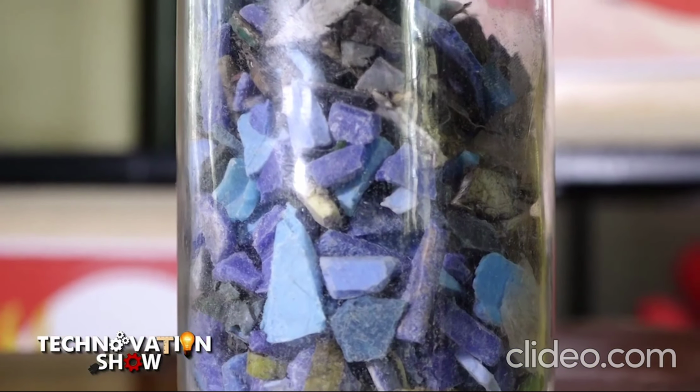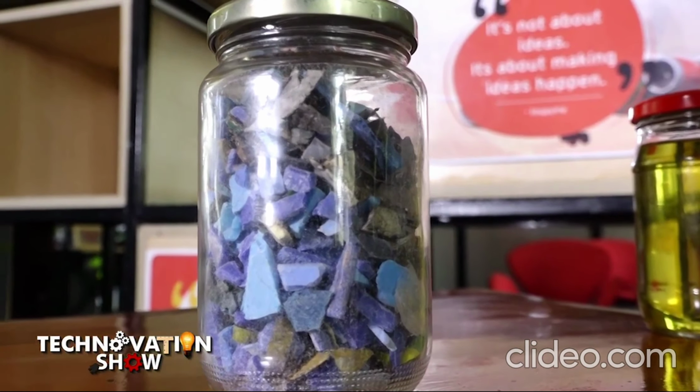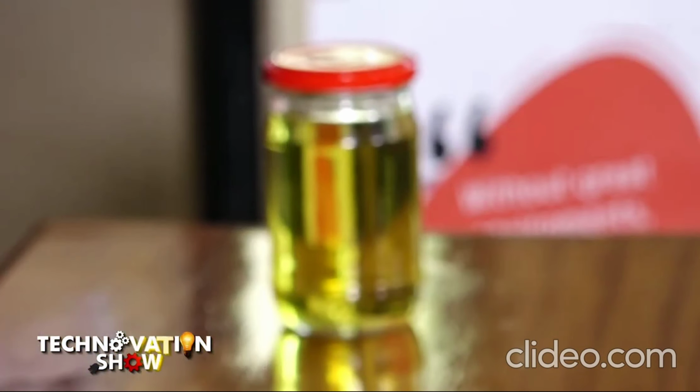This will address three main problems. For one, we're giving a use for plastic waste, and with our process, the plastic waste is completely eradicated from the environment. The other point is that we are creating value for plastic waste. That means people will think twice before they throw away their plastic waste in their dump sites. And the third and the most important one is our end product, which is Pyro-diesel. Pyro-diesel is a very affordable diesel alternative.